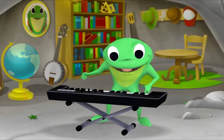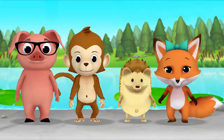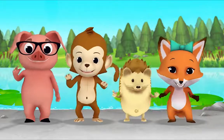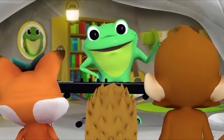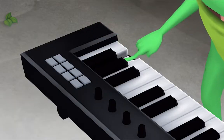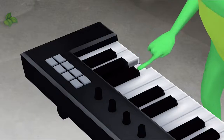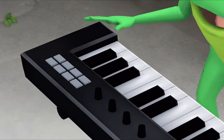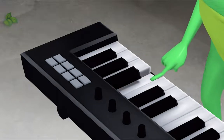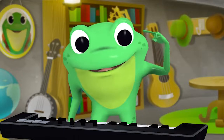Look what I have today. Now, who remembers what this is called? A keyboard! That's right! And my keyboard makes all kinds of sounds. What's this? A dog! And this? A car horn! And how about this? Rain! You've got good ears.